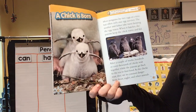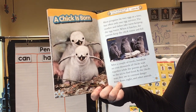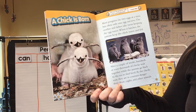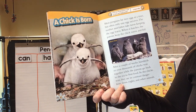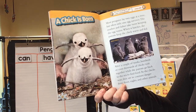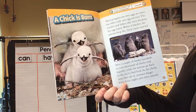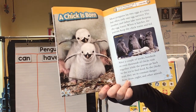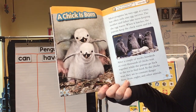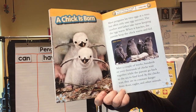A chick is born. Most penguins lay 2 eggs at a time, but often only 1 egg survives. The mother and father take turns keeping the egg warm. When it hatches, the parents keep the chick warm and fed. After a couple of weeks, hundreds or even thousands of chicks wait together while their parents go back to the sea to find food. As the chicks wait, they are in constant danger from skuas, eagles, and other animals.